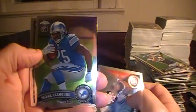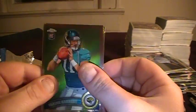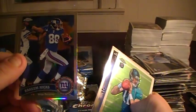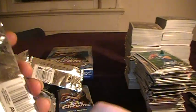Stephen Paya, Michael LeShore, Brandon Marshall, and Peyton Manning on the base. Blaine Gabbert, rookie. Curtis Brown, refractor Hakeem Nicks, and a Michael Vick base card. Got four packs left. One of them's going to have the autograph.